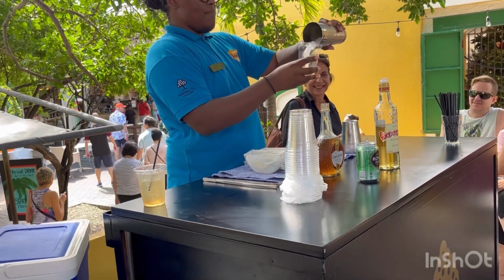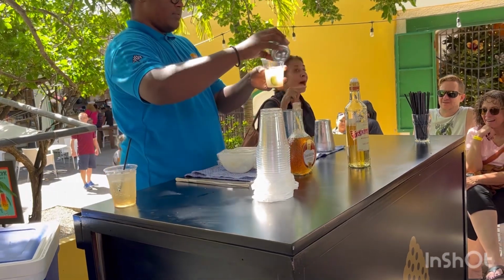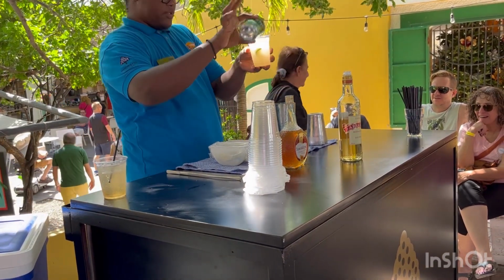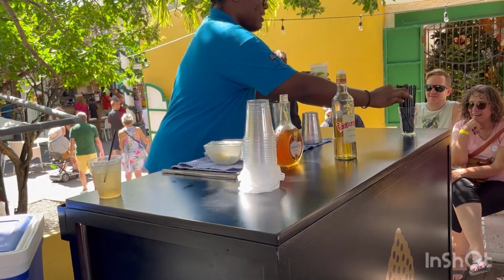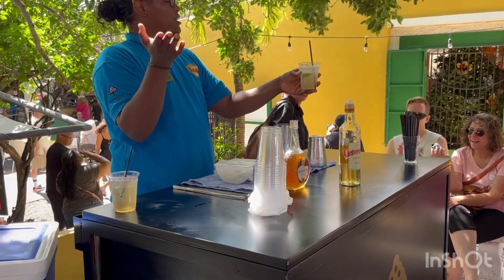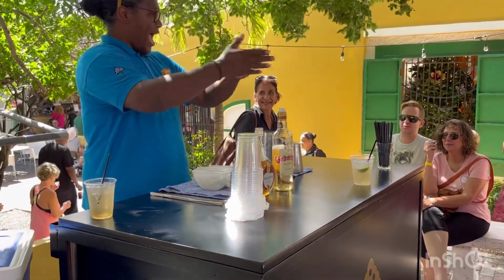Then you put it in the cup. Top it off with the ginger ale. You don't want to water it down. Really easy, a holiday cocktail, easy to make at home. There you go. So right now, everybody needs to try it.